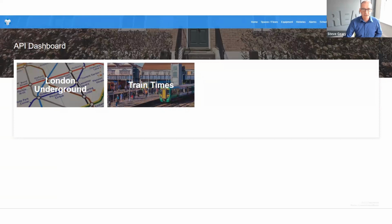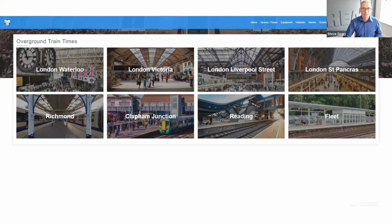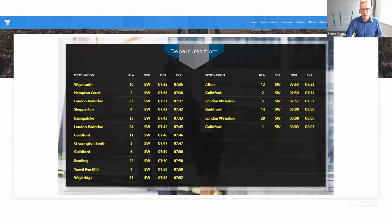Another one I'm going to show you now is train times. We've got some of the local train stations to us where we can pull through. And if I go into London Waterloo, we've got the departure times set up here where we can get live statuses of those departure times and display that within Niagara. Again, the purpose of this is to demonstrate that there are lots of examples of how you might want to utilize that. We've had customers wanting to look at parking spaces local to them. It might be the status of what the road network's like in your local areas. But that information can be fed in and displayed and used as green screens for your customers, all from one single driver.